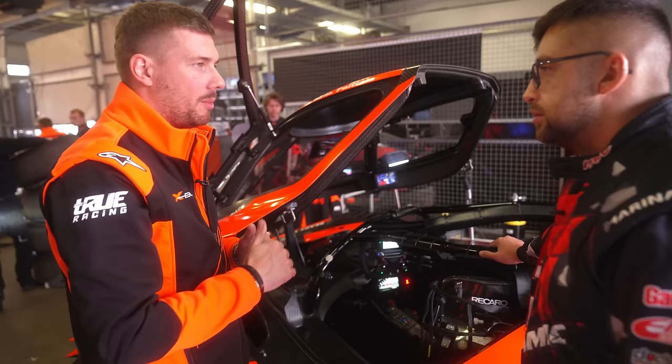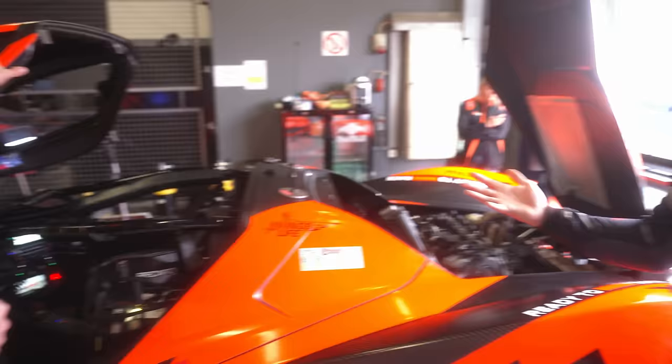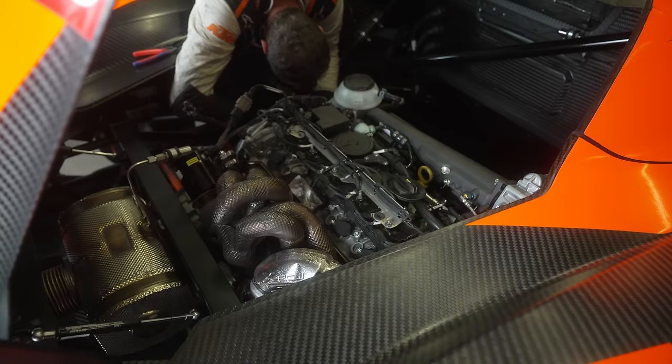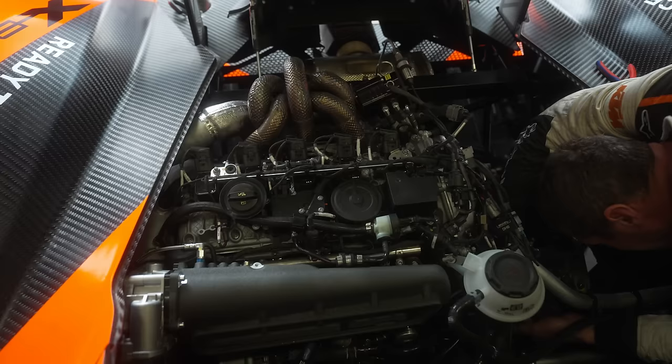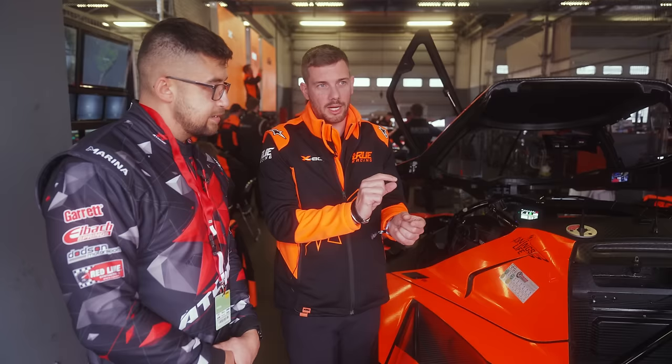Nice. Well, let's move to the back, to the most interesting part for the horsepower geeks. A 5-cylinder engine, the one that you can find in the Audi RS3, I guess. Exactly, but with a bit more horsepower. I'm not sure how much horsepower we could run, because it depends on BOP, or balance of performance, where the cars are kind of balanced. We are running 525 horsepower and 1,300 kilos, which is the power-to-weight ratio that is required.